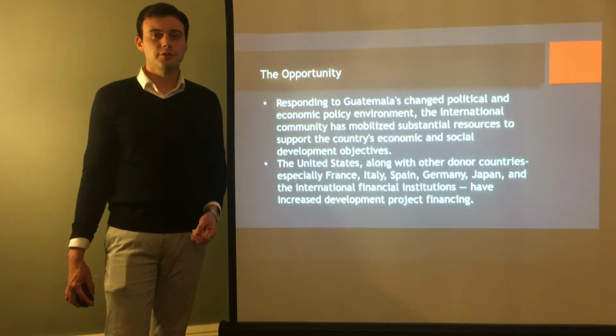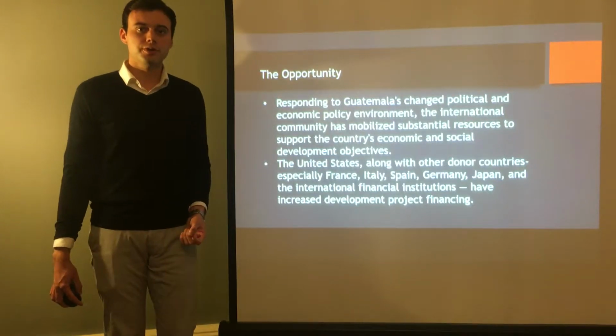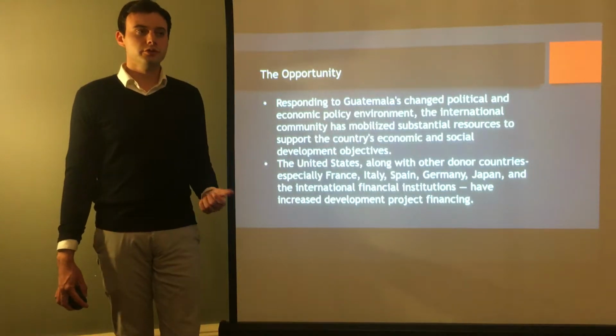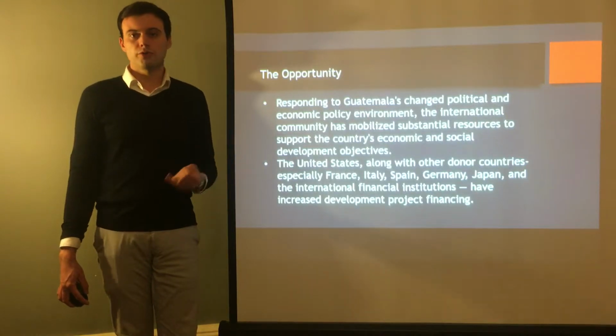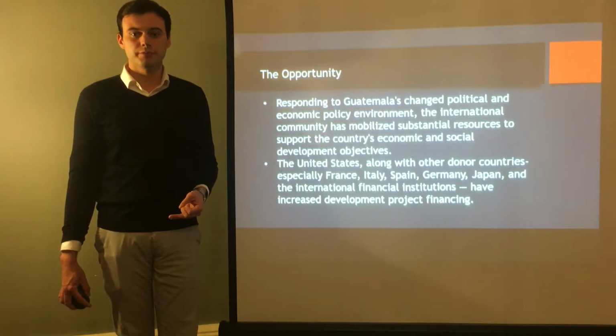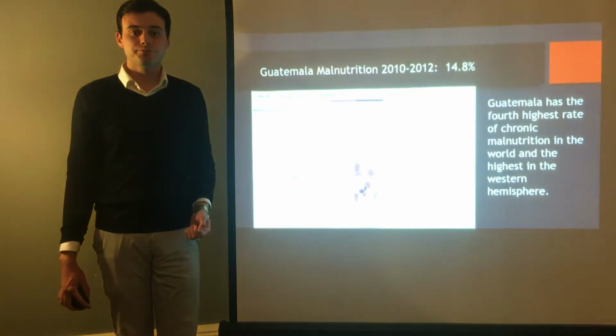So we think there's an opportunity here. We think that we can leverage the local NGO network in the region and deliver a solution that is able to provide economic development while solving for malnutrition and food security. This is what was the inspiration for the model that we created.